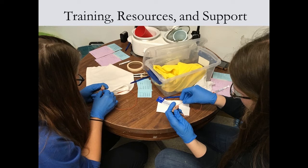Most states require an apprenticeship with an existing permit holder prior to being eligible to apply for your own permit. In Virginia, this is a 2-year process at minimum. This intensive hands-on training is absolutely essential for new rehabilitators.